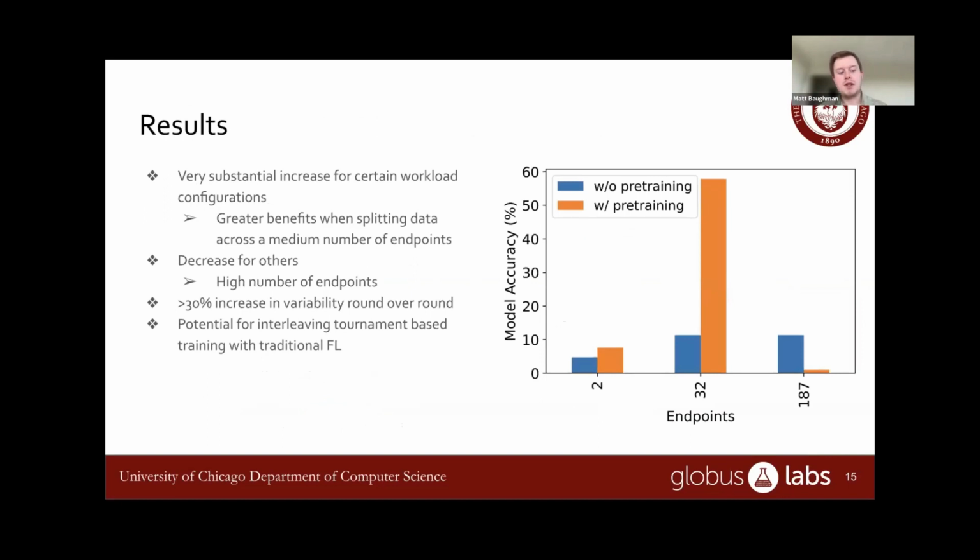But in this case, we see substantially more variability round over round, even beyond the pre-training round. And we think that's because grounding on solid features, each model can kind of deviate from the pre-trained features as its data might require. But eventually the vast majority are going to kind of average back to this set of pre-aligned features.